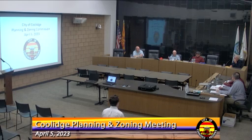I noticed the NextEra project's moving into their next phase. When's the last time we got an update from them on what the landscape looks like? They sent us a photo about 2 weeks ago of the landscape, Commissioner Leonard. The photo looked really good. Obviously, he took a picture of it. Outside of that, sometimes there are some weeds.